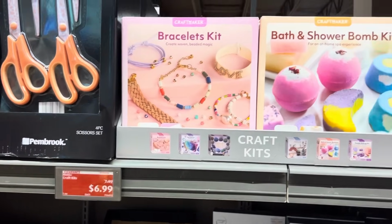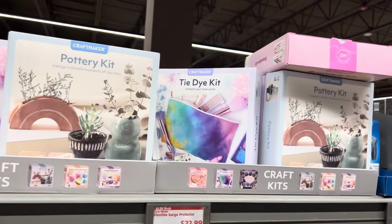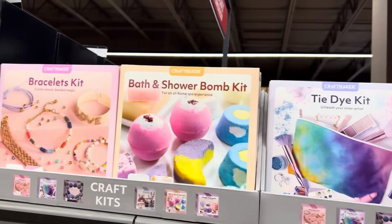Craft kits, $6.99. Oh, I know my Johanna would love all of this stuff. Okay, we have bracelets, we have bath and shower bomb kit.